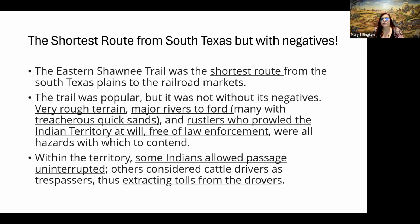Some of the negatives that come through with southern Texas: you had all of the many rivers through southern Oklahoma to come through. Definitely rustlers who prowled through the Indian Territory. When you only had U.S. Marshals in certain areas, it was hard to keep law in the areas that were needed. And rustlers were at free will. Whole herds of cattle would disappear, or they would be picked off.